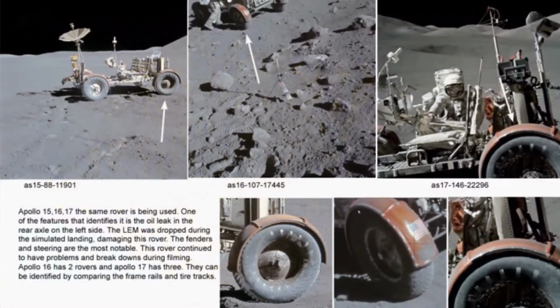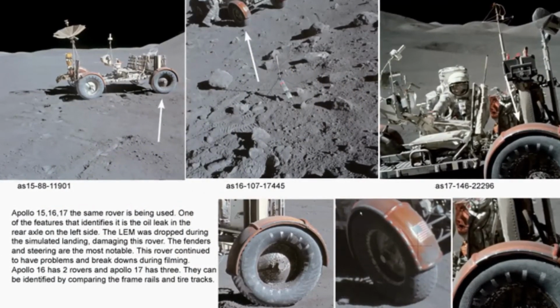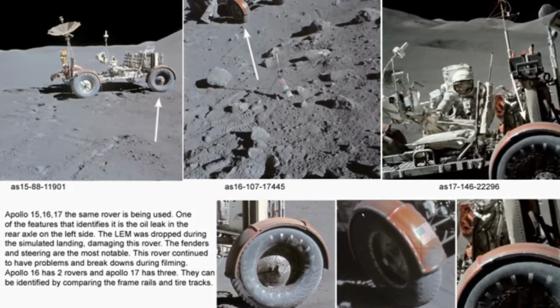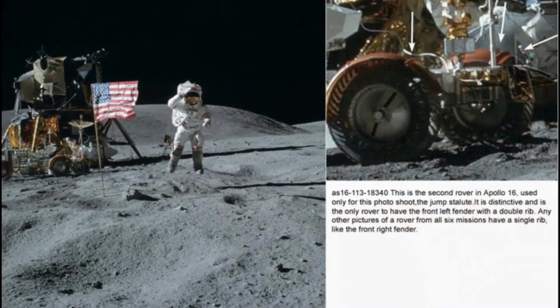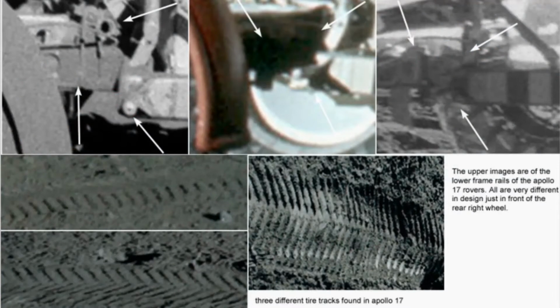If you look at the rover through the series, when they have to change them up on a set, especially Apollo 17, you'll sit there and look. It's a brand new rover sitting there. There isn't a spot of dust on it. Apollo 16, when they did the jump salute at the flag, the rover sitting behind it is one of a kind. It has a double rib on the one fender, which is the only shot of any rover with a double rib on the fender. And that thing is a brand new unit sitting there just for that photo shoot.